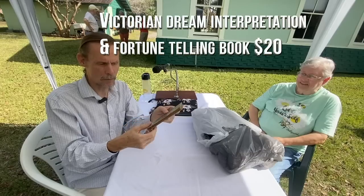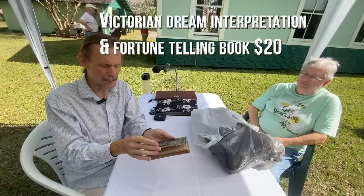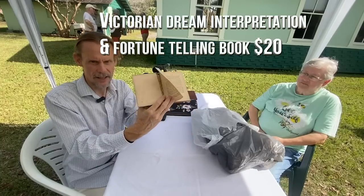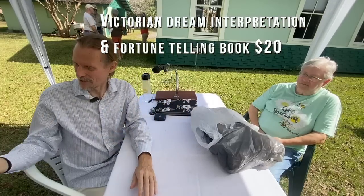I think the value is probably around $20 in the condition it's in, because it's pretty worn and it does have the cracked spine. It could be rebound, but that would just be for personal choice. But I think it's an interesting subject.